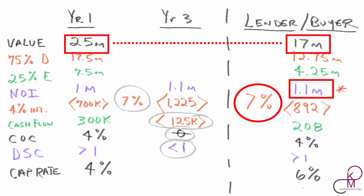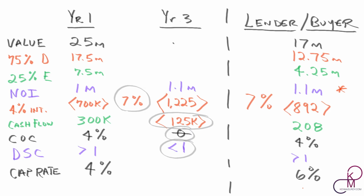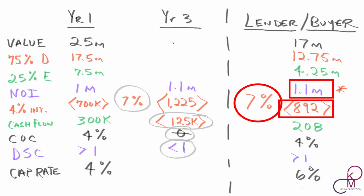So now, if there's a new buyer, the buyer is going to look at the 1.1 million, and so is the lender. And the lender is going to say, our interest rate's at 7%. Going back to debt service coverages, the most that they're going to be able to lend on it is about $892,000 a year in simple interest, which produces about $208,000 a year in cash flow, back to about a 4% cash on cash return, kind of like we started.